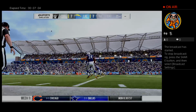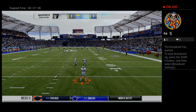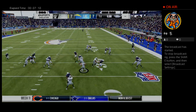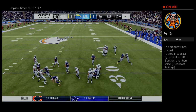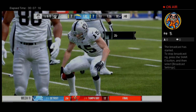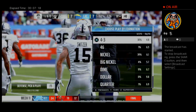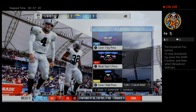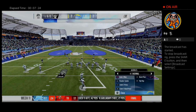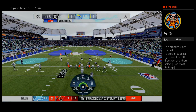So we're right back where we started, all even as the kick's away. Switzer now to return. And a nice return sets him up pretty good here at the 30-yard line. The Raider offense now making their way toward the huddle. And they're hoping to redo their efforts in the last drive when they got into the end zone.